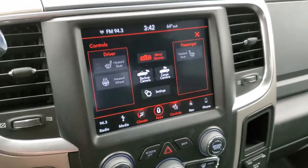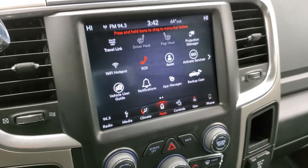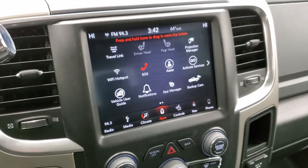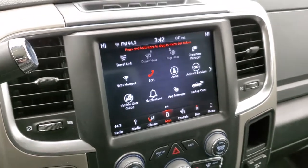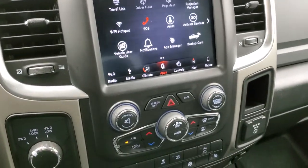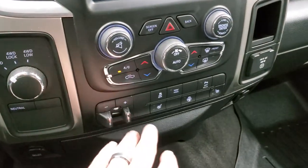You also have all your different apps, including your projection manager, where you can project your cell phone to the screen. And if you've got a different navigation system, such as Waze or Google Maps, you can project it to the screen through Android Auto or Apple CarPlay. We actually did a demo on Android Auto, if you want to check that out, in the upper right-hand part of the screen.